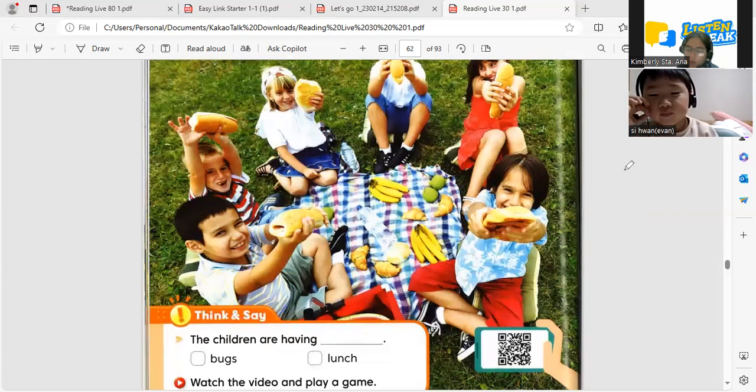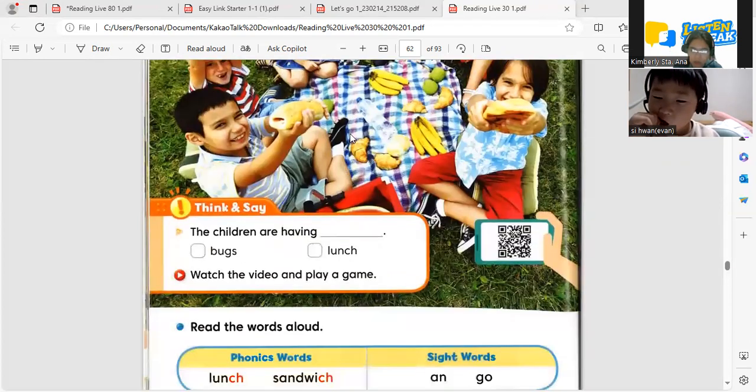Bread. Oh, bread. Oh, me. Teacher Anna, I like to eat pasta. I like to eat cake. How about you? Donut. Oh, how do you say that? I like to eat donut. One more time. I like to eat donut. Me too.